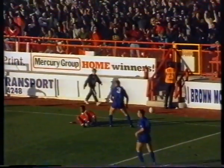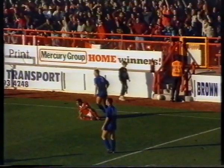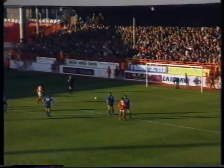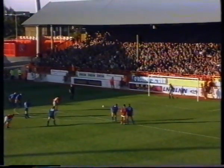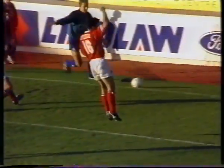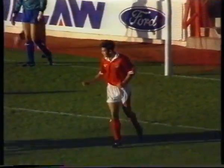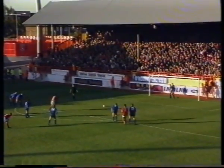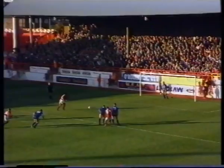Well, Grant had gone inside. He went round Whitlow. Whitlow went for the ball. The ball had gone away and Grant came down. The referee was there and he's given a penalty. Darren Pitcher to take the penalty. 4 minutes of normal time. And he's there. Drives it straight past the keeper's hands. 86 minutes.